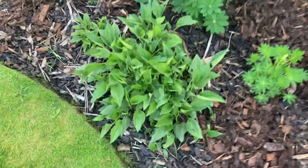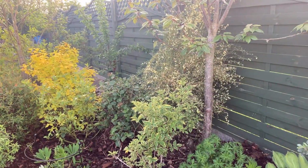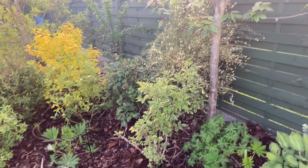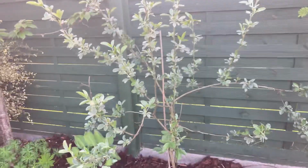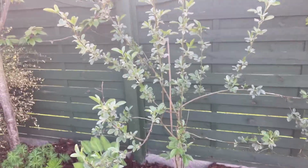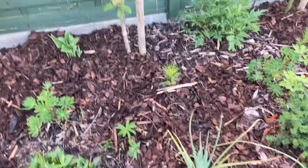That one there's a Rudbeckia. And if you look next to that cherry tree, the broom, it was in magnificent flower. It is just finishing now, it's just going over. This one here is a pineapple broom. It's one of those pineapple trees that have yellow flowers and they smell of pineapples. Absolutely beautiful they are.